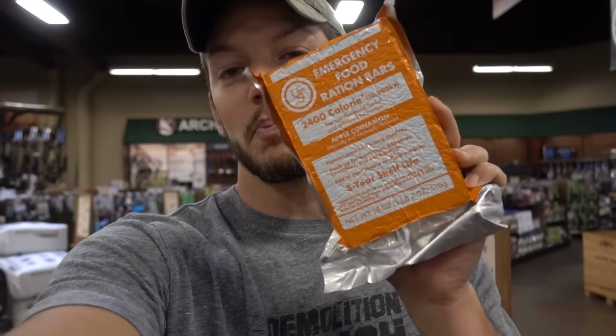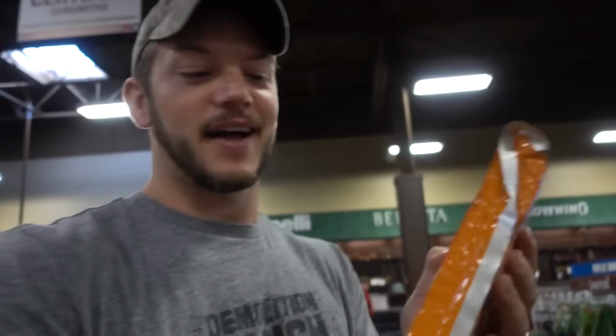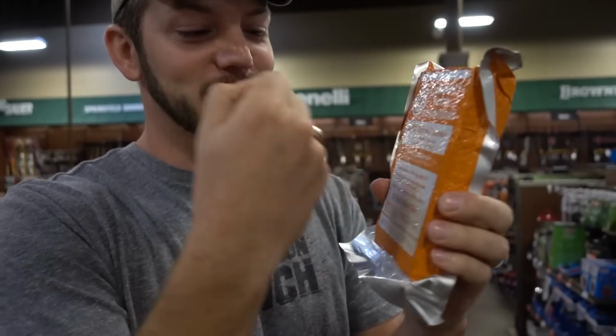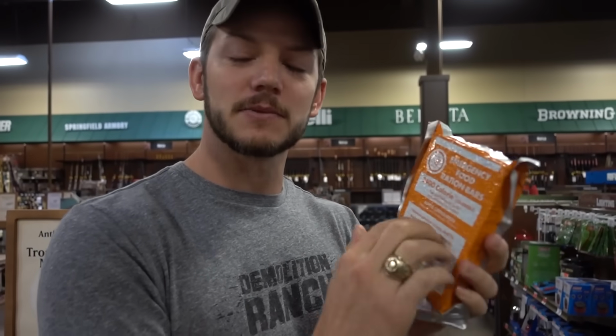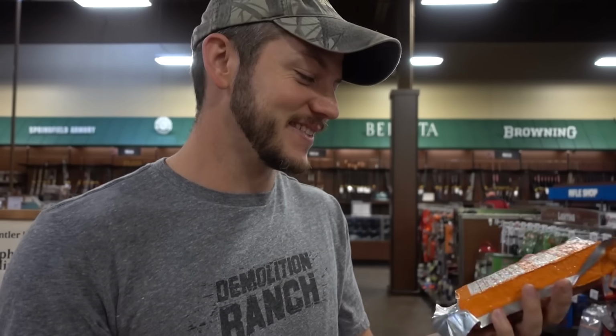There's a decent chance we will not catch any fish and therefore have no food. So I'm buying 1 brick of emergency food rations. Here, hold this camera. It is like a rock. I don't even know how you chew this, but it has 2,400 calories. And we can split it. Perfect. So we won't starve out there, and it's apple cinnamon flavored too. This is gonna be great. Mary will start cooking these for dinner.